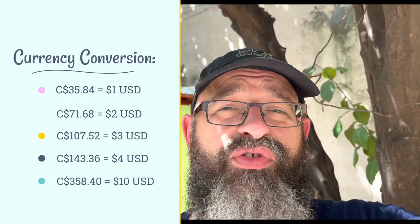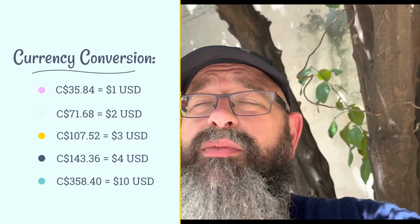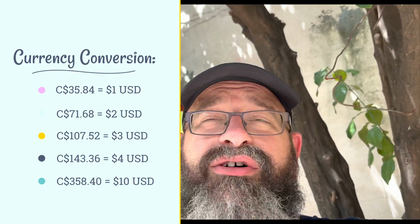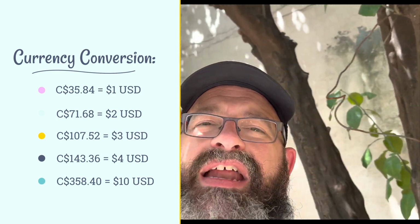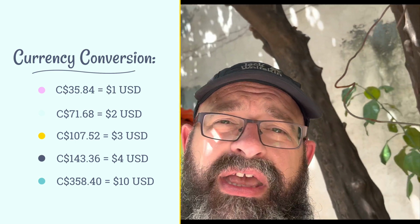What I am going to do is show you a bunch of prices of things here in Nicaragua so that you can at least figure out what they cost here, and you can do your own analysis from wherever you're coming from. Now, all of the prices you're going to see in the grocery store are in Cordoba. That is roughly 35 to the dollar. So if you see something for 35 Cordoba, that's $1. 70 Cordoba, $2. 105, $3. 140, $4. 350, $10. You get used to it really quickly. And by using Cordobas, you typically get the best prices.